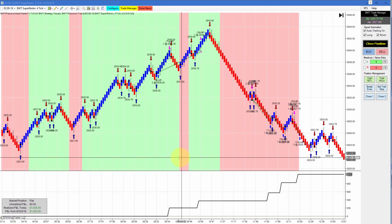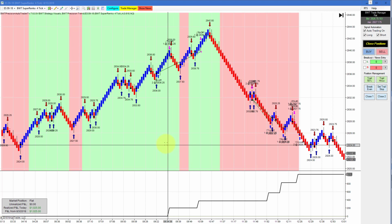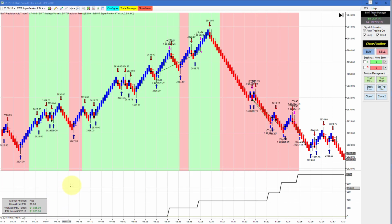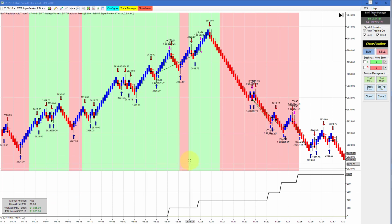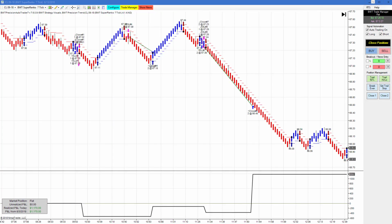Okay, the Emini S&P on a Super Renko 4 tick. This is trading only 2 contracts, and it did 1,025 for the day. This has a 6 Super Renko higher time frame.